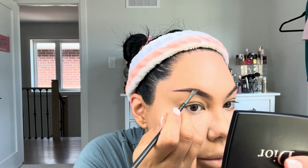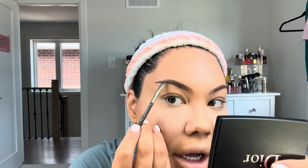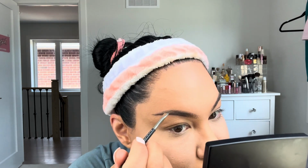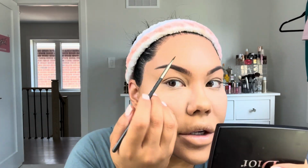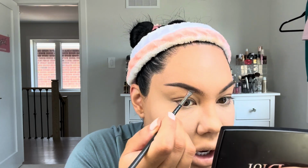This is the part where I'm going to start shaping my brow. As you can see, I'm missing a little bit here, so I'm going to try to build that and work on that a little bit. Hang on, let's just get this going. Let's build this up a little bit. Okay, so as you can see, I fixed this part. Just made it a little bit thicker.